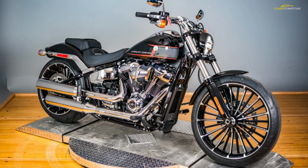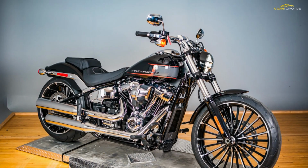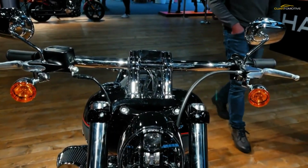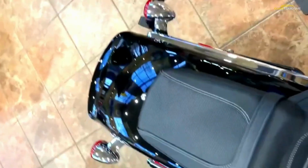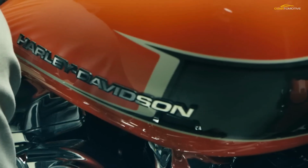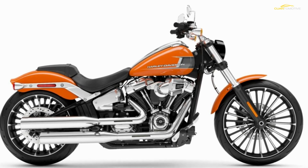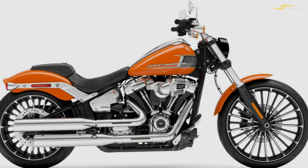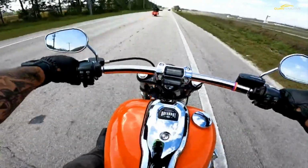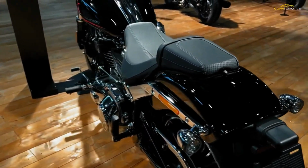The mainstream Breakout was then endowed with the Milwaukee Eight 107 and 114 cubic inch motors when the new engine design came online for the 2017 model year. The Milwaukee 8 mill was a huge step forward for Harley and an engine I have been a big fan of since inception. For 2023, the Breakout now gets the 117 cube version of Milwaukee 8 complete with a heavy breather intake. A thumb of the starter sees the big mill instantly burst into life and settle down to a fast idle of around 1100 RPM. Once warmed up, it smoothly idles around 850 RPM.